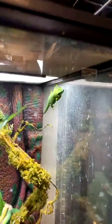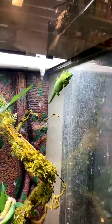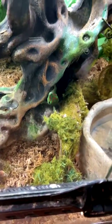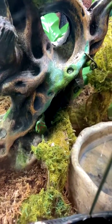I'm gonna take you guys down here too. We've got a giant day gecko. Beautiful. There's another one. Do you see his little head? Hello. Beautiful, beautiful.